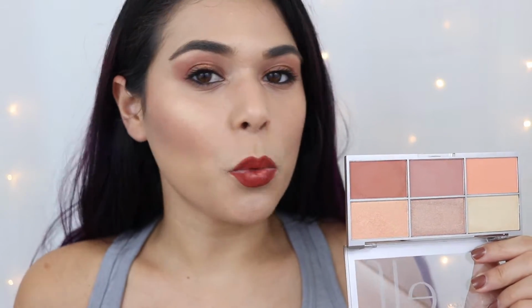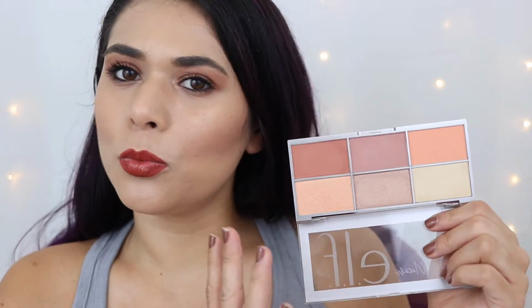Next, we have the Modern Metals blush and highlighter palette. Again, this is also $12 if you do want to buy it separately. We have 3 blushes and 3 highlighters that you can mix and match. Now I gotta say, I'm usually not a huge fan of these multi-blush and highlighter palettes, only because typically there's 1 to 2 shades that I just can't use because of my skin tone, but these all cater really well to medium skin. As far as deep, kind of up in the air.